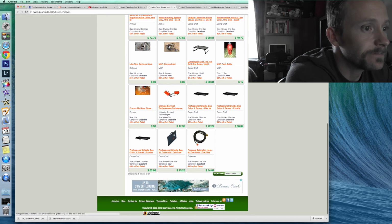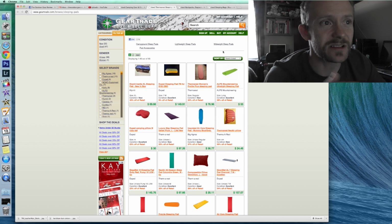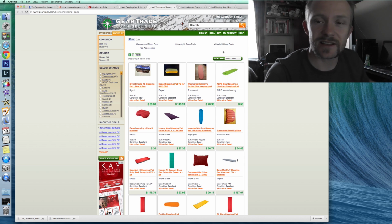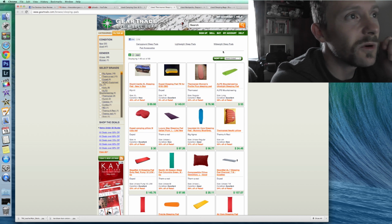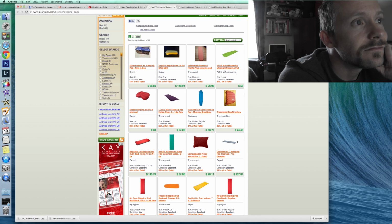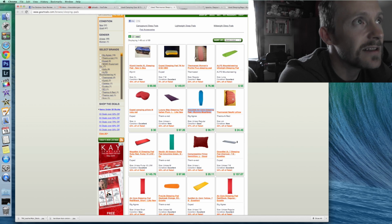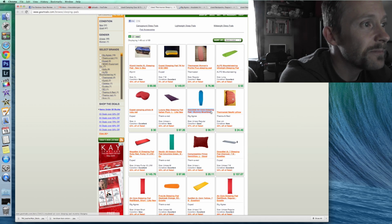Alright. We'll move on from the stoves. I'm going to show you guys basically a lot of different stuff so you can get a feel for the deals that you can find. So we'll make this go a little bit quicker here. Got a number of different sleeping pads here. Here's a Big Agnes Mummy insulated. That'd be pretty good for winter.